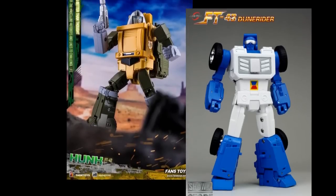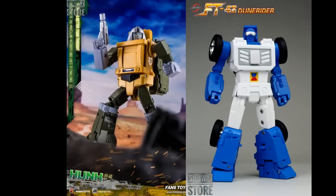Fans Toys just put out their Hunk and their Dune Rider, almost back to back. Both seem to be great figures. I did review the Hunk, and I'm looking forward to the Dune Rider, and Fans Toys just keeps cranking them out, and there's a lot more coming from that company this year, hopefully.